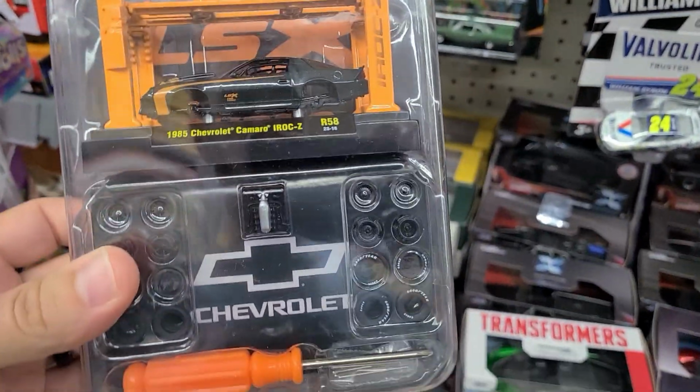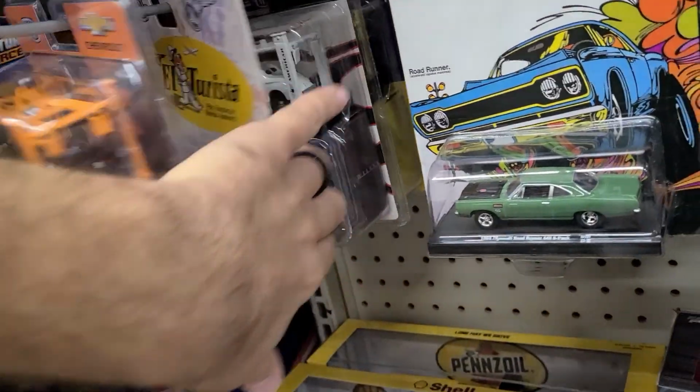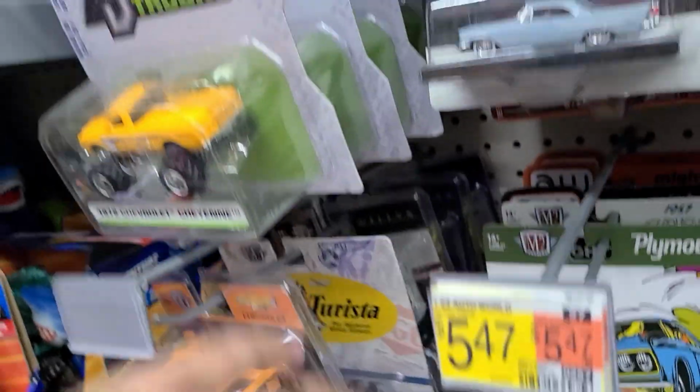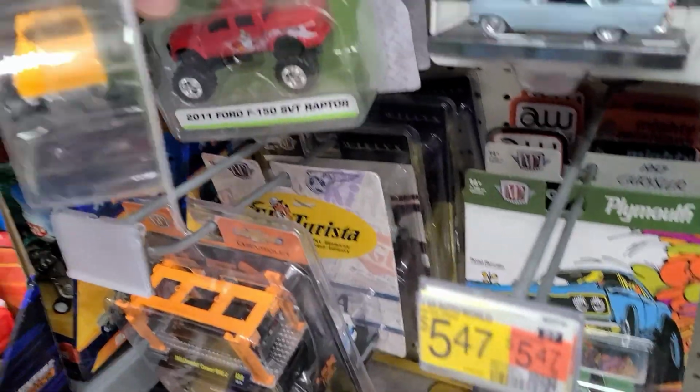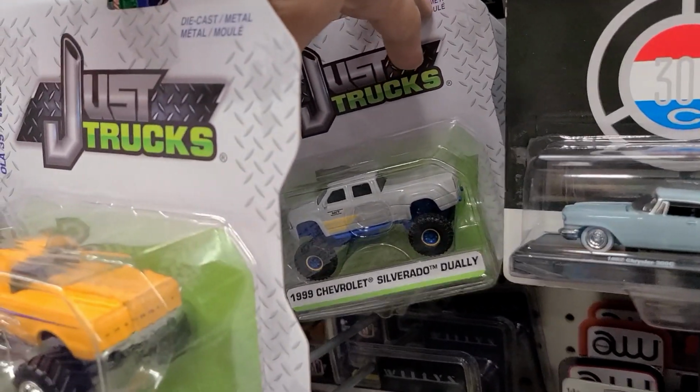Now, I kind of really want to get one of these. I was thinking about it. I was actually watching a video of mine back where I found this last time, and I thought, you know, I probably should grab one. It's mainly because I would really like to put a car on that lift. Is this a snowman truck? Yeah, it is. That's cool.